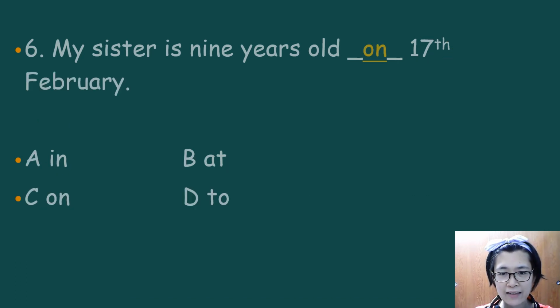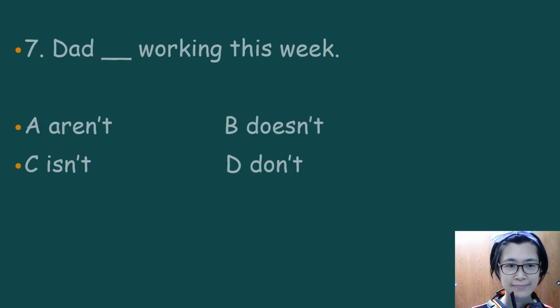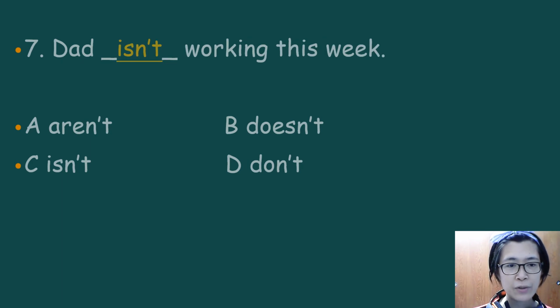And write down on the lines. Okay, in question 7, "they blah blah blah working this week." Let's take a look. The clue is "working". So for the third person plural "they", you must use "are" or "aren't". And "working" has the -ing form. In this sentence, it doesn't include "not" in the meaning, so you must choose "aren't". So the answer is "aren't", you must put it on the line.